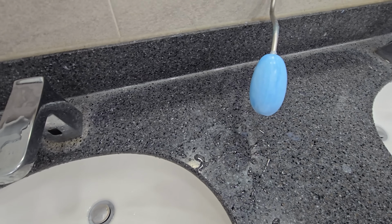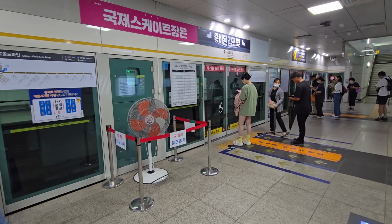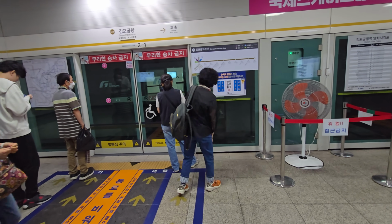Did hit the restroom, so wash my hands, and then that's the soap, dude. That's just hilarious. I've seen that at a few spots. I'm getting on the second subway line now.